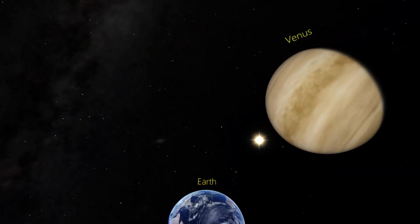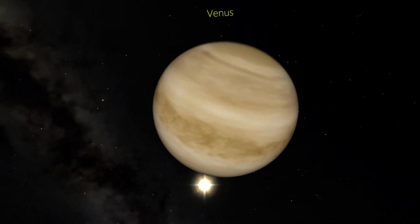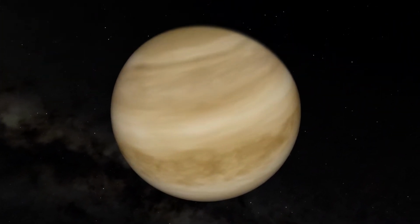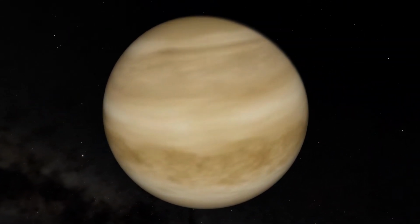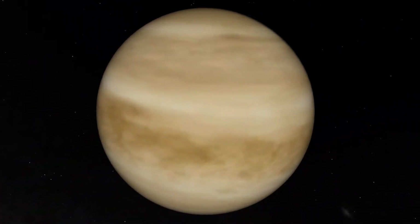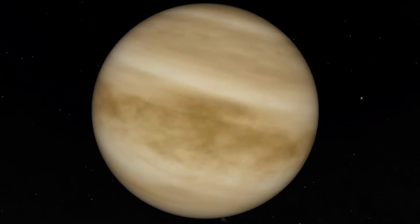Since Venus is closer to the Sun, it is hotter and has over time formed a very thick blanket of carbon dioxide gas. This blanket of gas causes something scientists call the greenhouse effect. Earth also has a greenhouse effect, which can be increased by pollution.